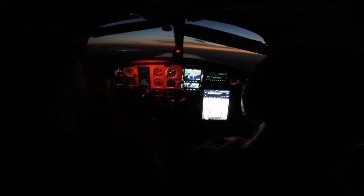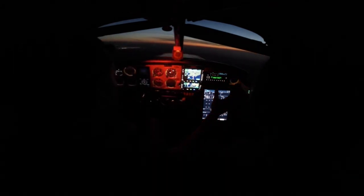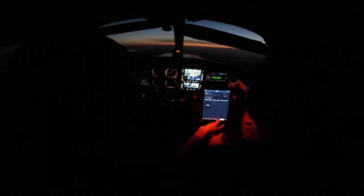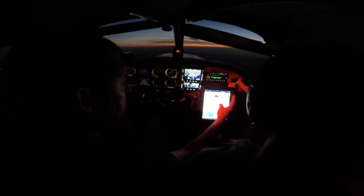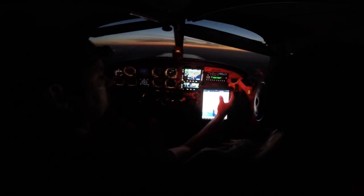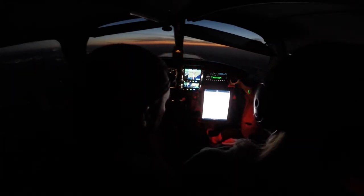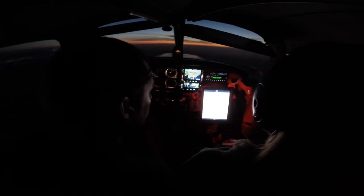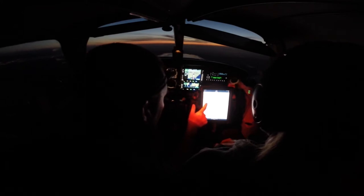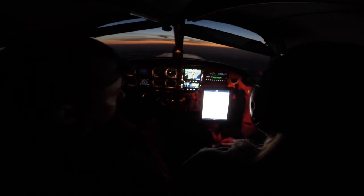November 63 Mike, radar contact 7 miles northeast, Concord Airport, altitude climbing to... it'll be 6,500 for now. In 63 Mike, my apologies, it'll be 7,500.